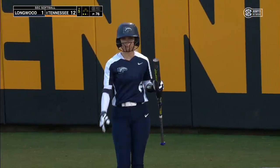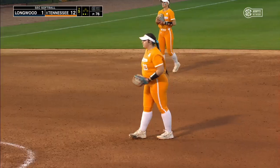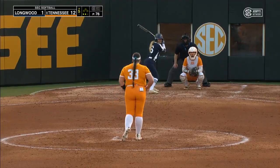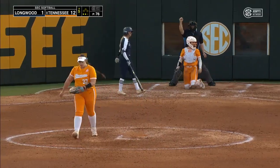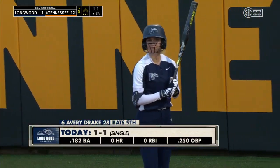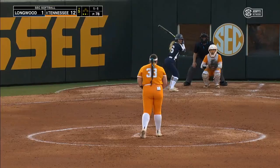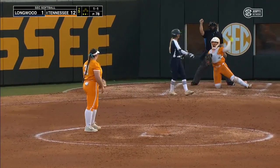Lancers down to their final out unless they can squeak across 4 runs here with 2 down in the 5th. Avery Drake back to the plate. She has singled and did score that lone Longwood run. One ball and 1 strike. Gotcho picking up the pace here a little bit. She wants to get these fans out of here and get them their queso. Paints the outside corner, 1-2.